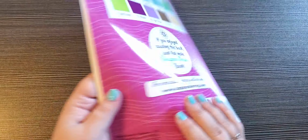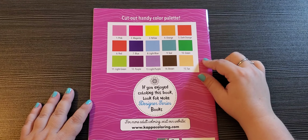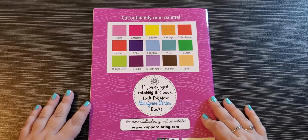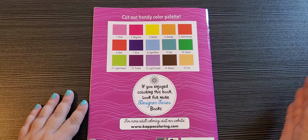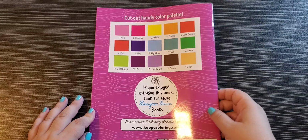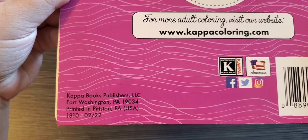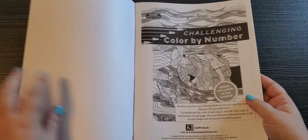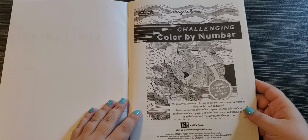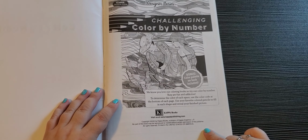And then it does give you a little color palette idea back here, but the colors are very general. They don't have yellow and dark yellow, they just have a yellow. So that's kind of nice for these books. They're very simple. And then here's the Kappa Books publishing information. Like I said, I don't think that you can buy these anywhere else. There's a bit more about the publisher's information.